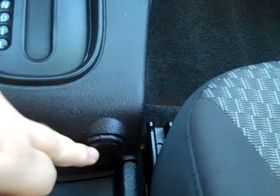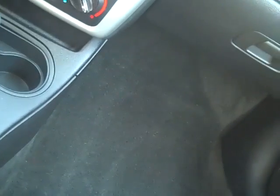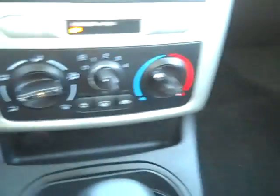You get a 12 volt plug-in over here. There's another one in this little console over here. I think there's another one actually behind here. But otherwise you get your side curtain airbags. I don't know if you can see those here. They'll deploy all the way across to the back.